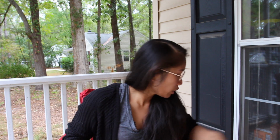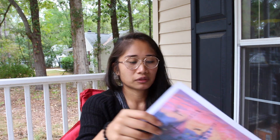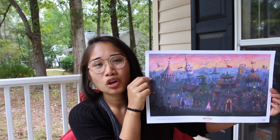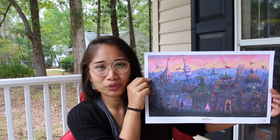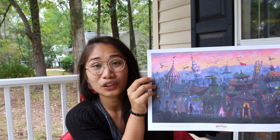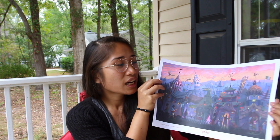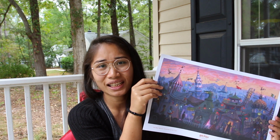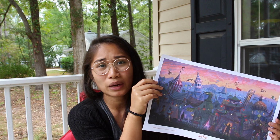But we've got this, and it came with a poster. Now, it is beautiful. It is a scene from the Quidditch World Cup where everyone's sort of there with their tents and stuff. It's freaking beautiful. But my only concern and complaint is that it's just very thin paper and it's rather flimsy.